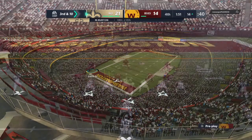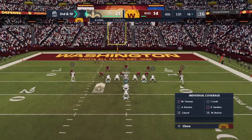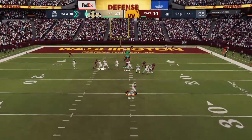Whistles now and a timeout. So defensively, they burn it here with 1:51 left. An important play right here, 3rd and 10. And I would expect pressure here.